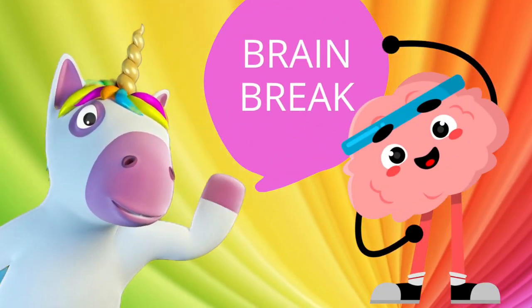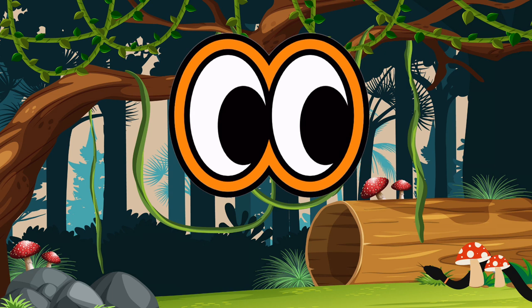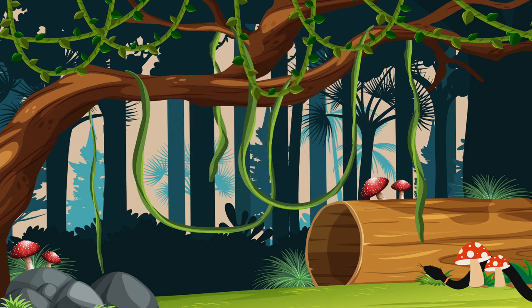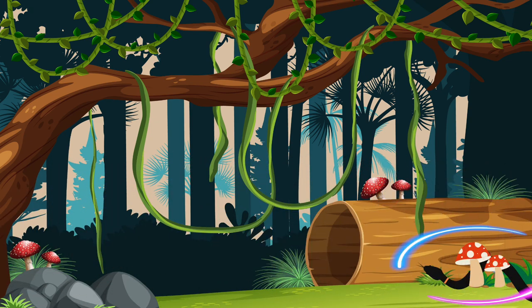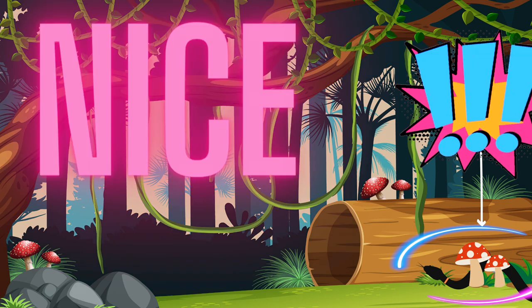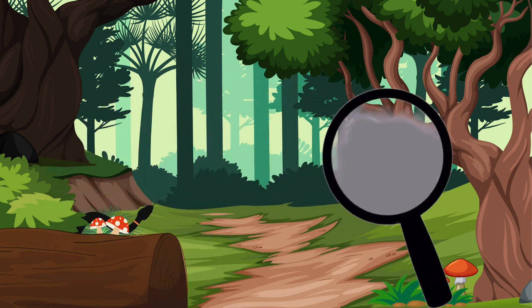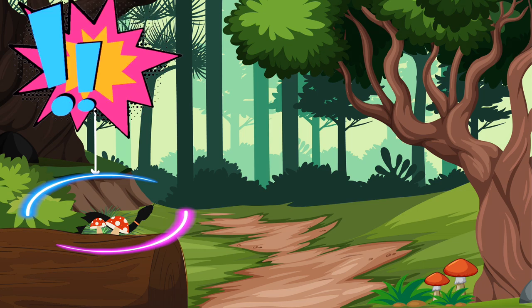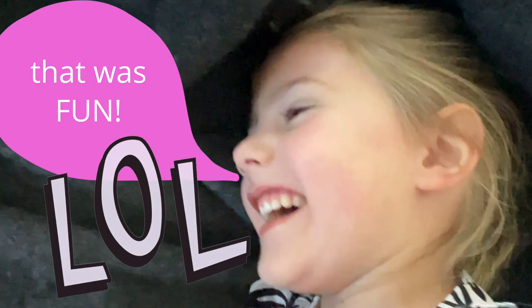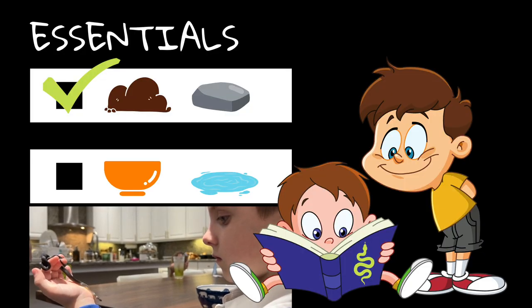Brain break! Come do a snake search! Looking. This is tricky. Can you find it? One more. Do you see it? This is really hard. Maybe try getting closer. There it is! Good job! Victory! That was fun! Now on to food and water.